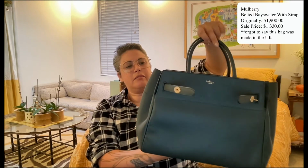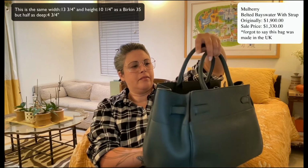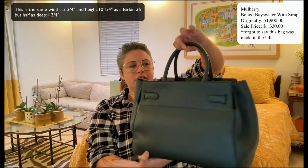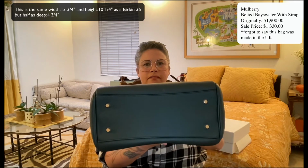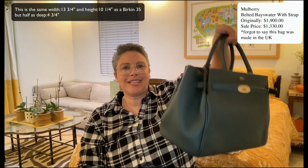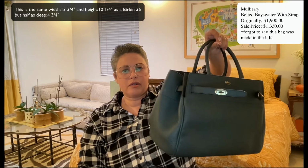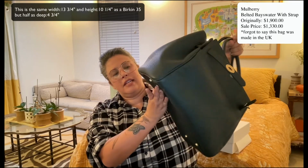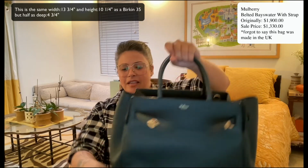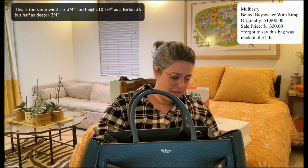I didn't measure it. I could look the measurements up for you guys. But it's just stunning. And this green is amazing. And it's got feet. All bags should have feet. But especially a tote of this size, you're going to set it down. This isn't a little mini bag that you're just going to zip around with. This is a full-size tote, and it needs feet. And it has feet. And then it does have a shoulder strap, which is amazing for a bag of this size, which you don't get on the Birkins.